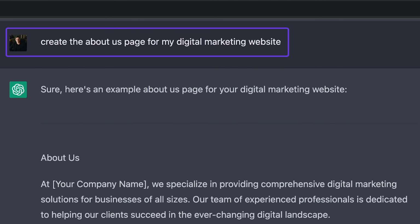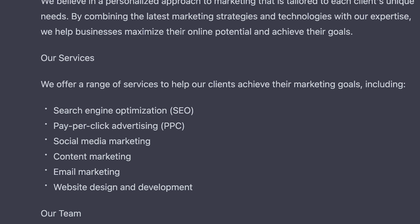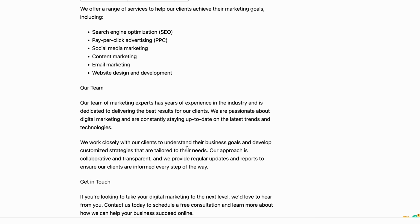Next, I will ask ChatGPT to write copy for the About Us page. Here's an example if you need a reference. Once the response is complete, we can copy and paste it to our new About Us page. You can edit the content if needed, but I will leave it as it is for now. I will also add an image to make the page look more interesting.